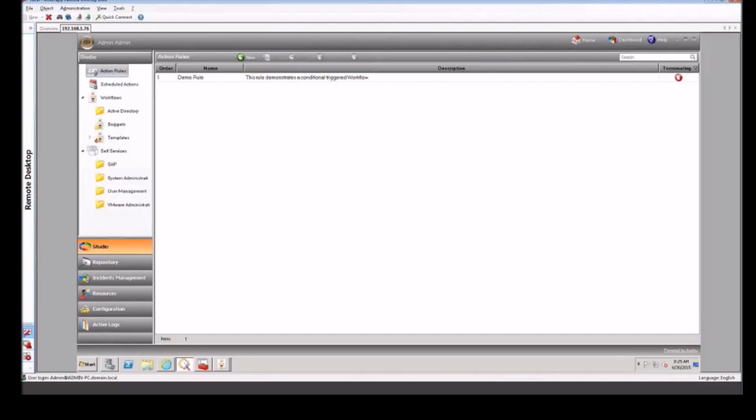So what you're seeing now is the iShare Studio, which is basically our administration tool for iShare. We have 4 engines. Tom, we need to swap screens. Hold on. Noy, could you please make Tom the presenter?